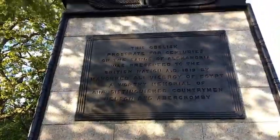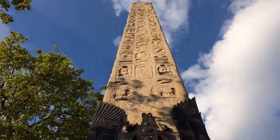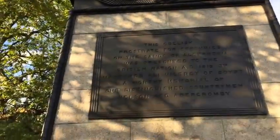Okay, I don't know if you can make that out, it said this obelisk prostrate for centuries on the sands of Alexandria was presented to the British nation in 1819 by Mohammed Ali, Viceroy of Egypt, a worthy memorial of our distinguished countrymen Nelson and Abercrombie. Yeah, it'll be of Egypt and the Bank of Thames. Guided tour going on there. Telling them all about it.